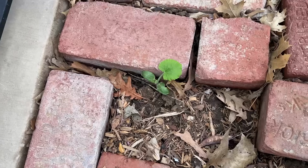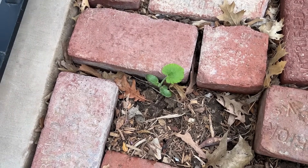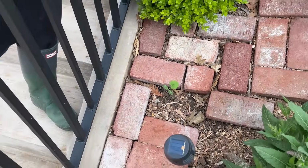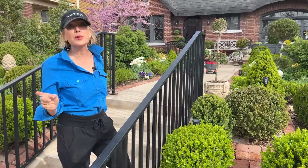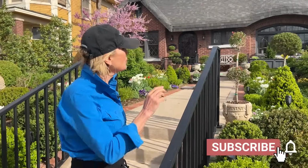Okay, here we have our seedling surprise for today. That is a pumpkin seedling that is just coming up there in between those bricks. I might even try to transplant it someplace else. But I've got some even more exciting seedlings that I want to point out to you. And if you walk by at any given time, you will see me.